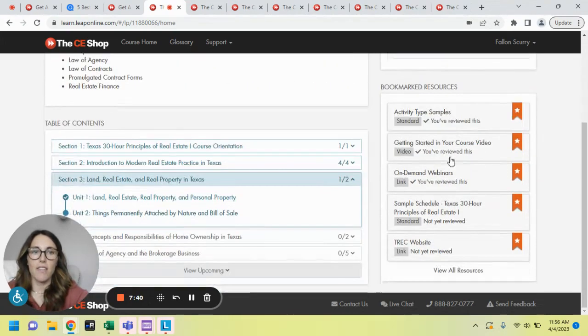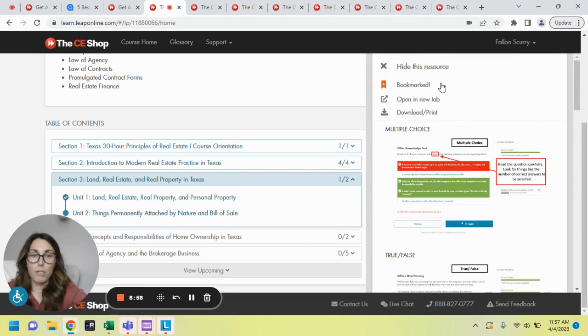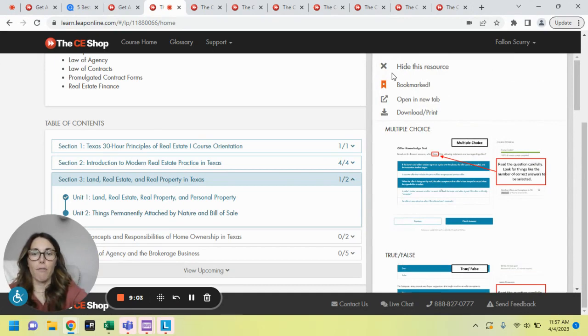Under this tracker, you can see that they have some bookmark resources. These are just the resources I bookmarked today to show you, but the resources are going to appear in each section, unit, and lesson. This is how they break up their course instead of in chapters, and they break up their resources in the same way so that whether you're in the unit or the lesson, you can pick out which resource you need to do a deeper dive with whatever you want to go over in that area of the course. Now, each bookmark can be opened in a new tab, it can be bookmarked, or it can be printed out for you.